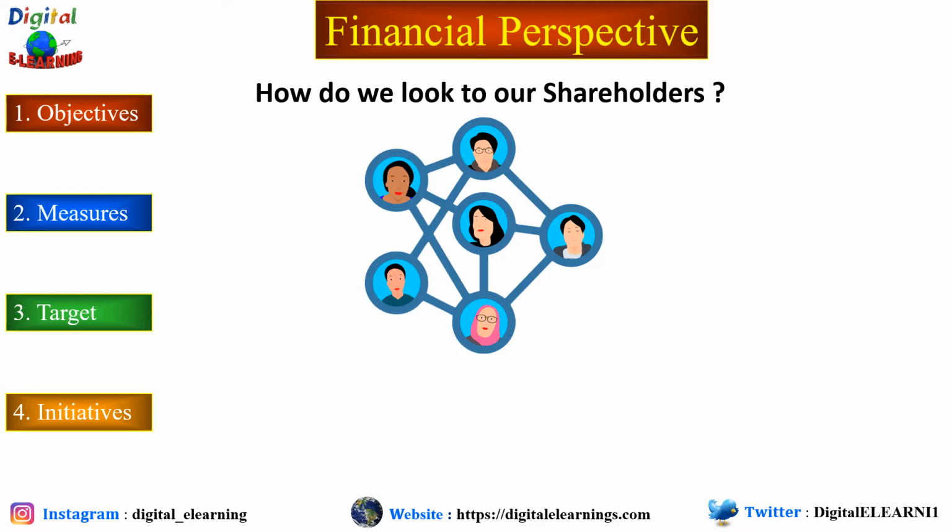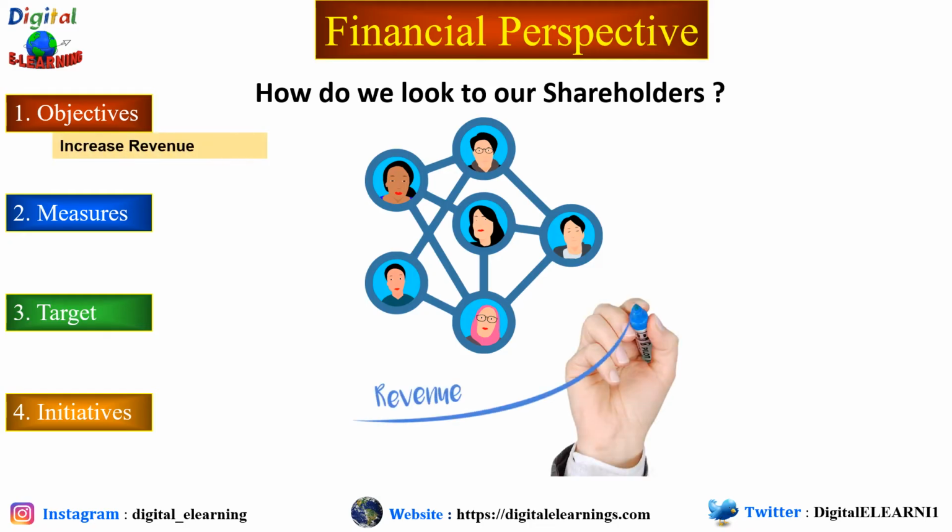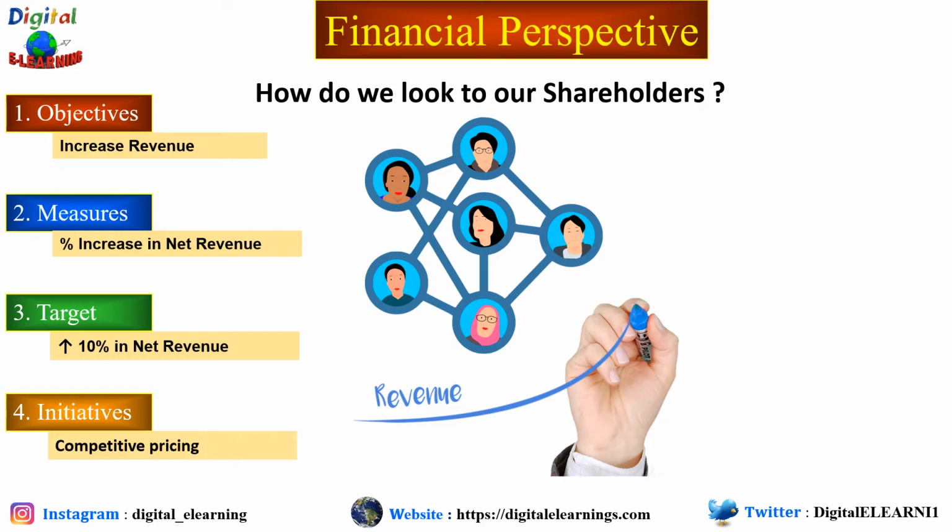My first objective under the financial perspective is to increase revenue. How will I measure it? I will measure it with the percentage increase in net revenue. For my target, I will set a 10% increase in net revenue. And for initiatives, I will offer competitive pricing and strategies which will ultimately result in increased revenue.